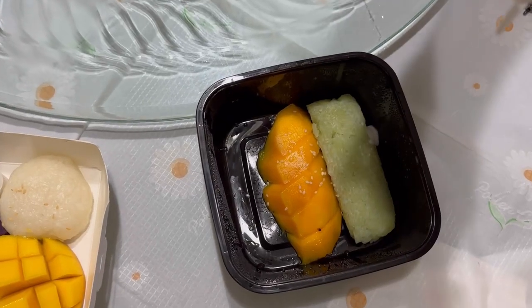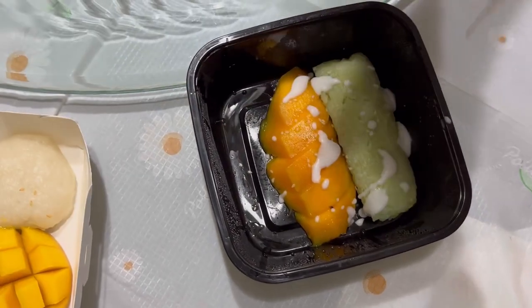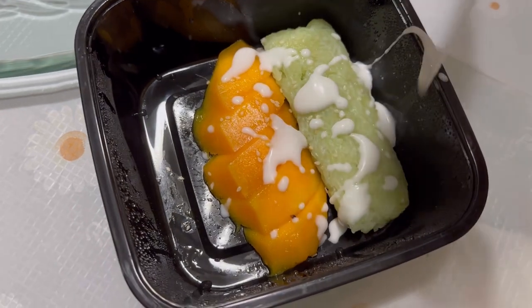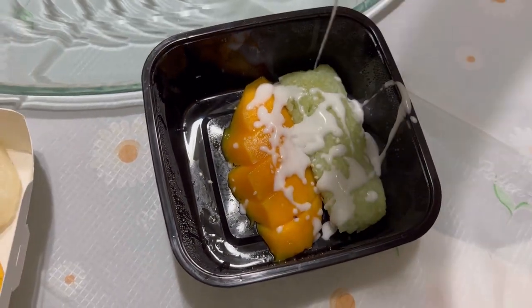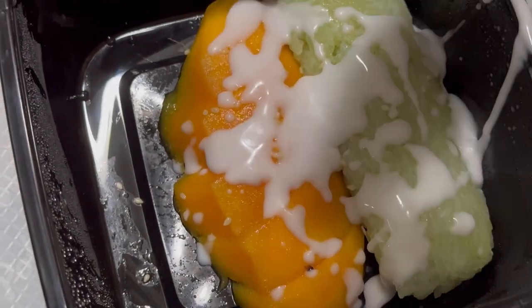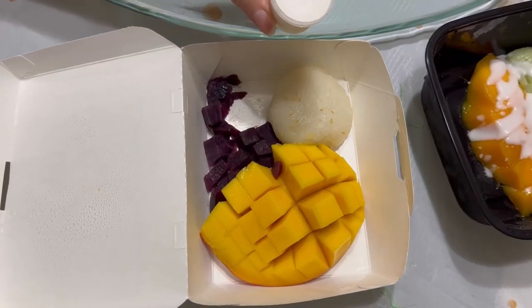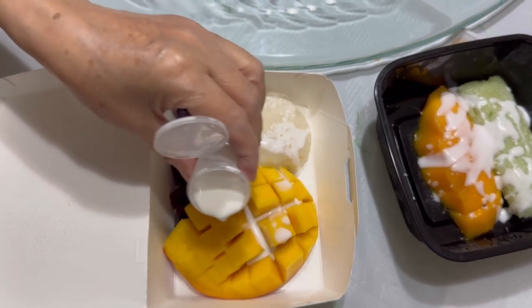It's time for dessert, and we are pouring the coconut milk syrup over the mango sticky rice. And it looks like an artwork. Doing the same painting on the other mango sticky rice.